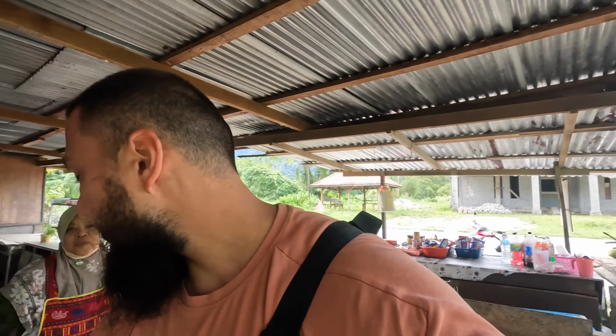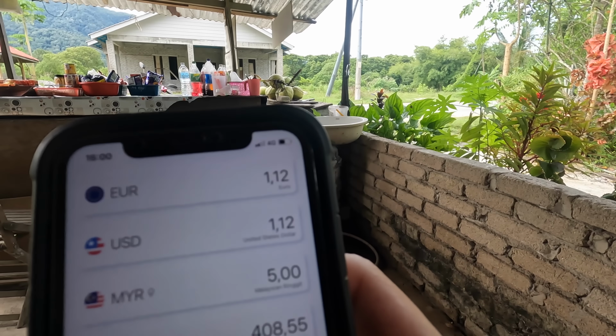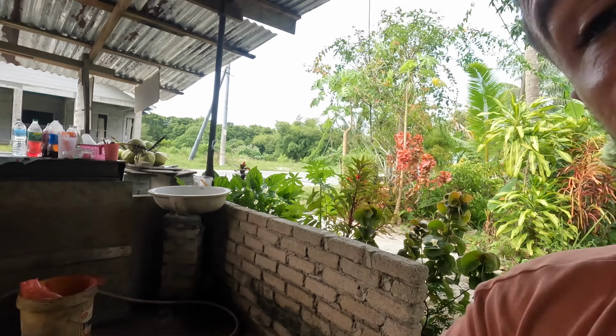So the coconut is 5, yeah? Coconut is 5, okay. So let's see how much we are paying for the coconut. It's 5 ringgit, which is like $1 basically, a $1 coconut. Very good. Coconut, very good, with ice and a nice person.